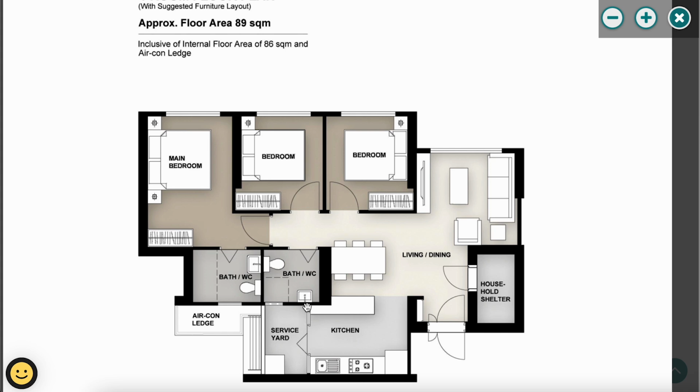This time you do have to hack down this if you do want to enlarge your kitchen. So HDB thinks that you still need the partition between service yard and the kitchen. That's entirely up to you. You have to decide for yourself.